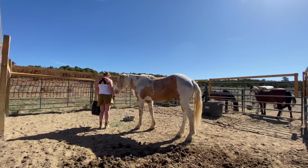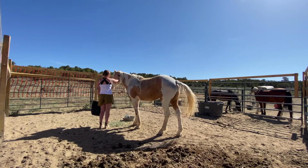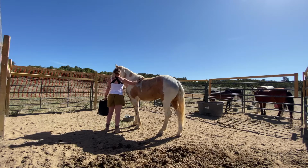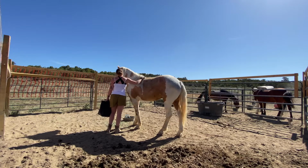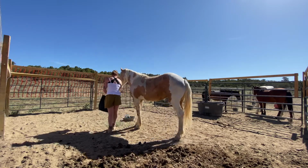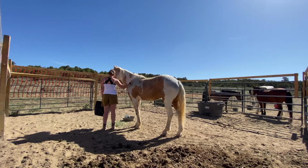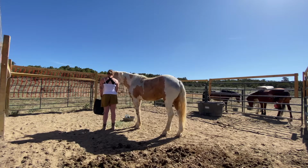In the next session, I started on his left side, and as you can see, he steps forward to allow me to scratch on him. However, he does get slightly uncomfortable, and you'll see him back up here in a second, but I'm sure to click right now before he actually takes that full step back. So we're still rewarding for him being still and allowing those back scratches, not rewarding for him backing away.